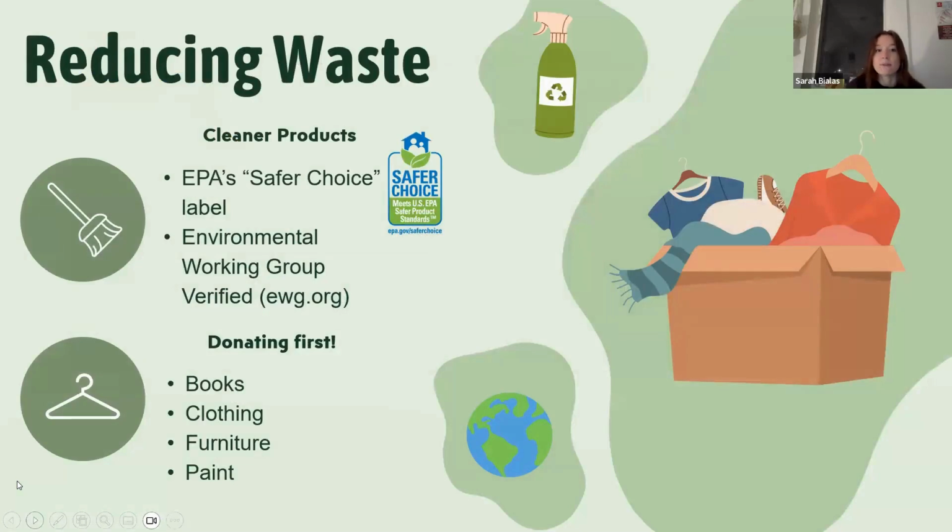And then moving on, we have ways to reduce your waste, which is the first step before learning how to recycle items. One way to reduce your waste is to look for cleaner products. And one way to look for cleaner products is to look out for EPA's Safer Choice label, which is shown over to the right. This label shows if a product has safer ingredients, safer not only for you and your family, but also for the environment.